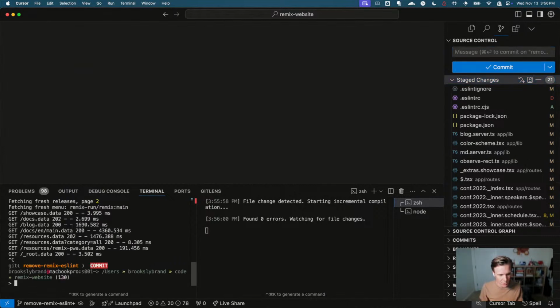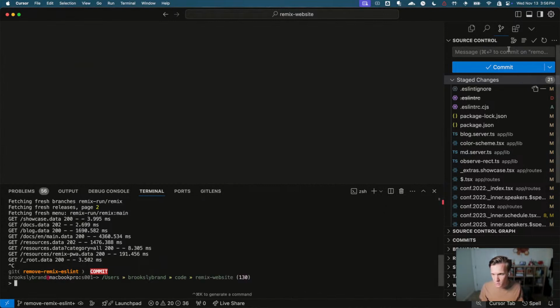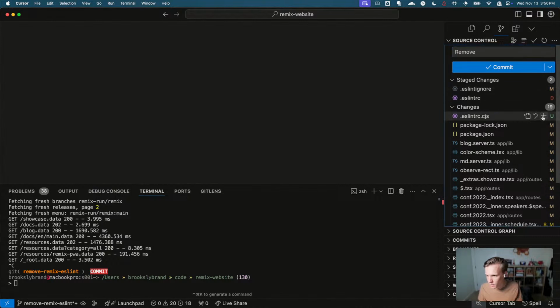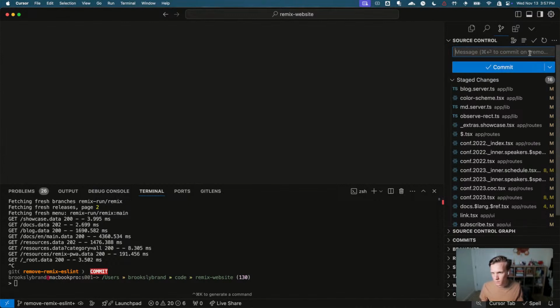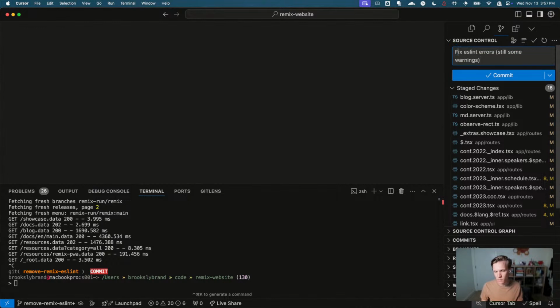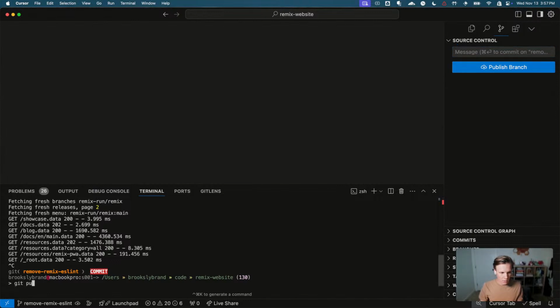So what I'm going to do here, I'm going to make sure I'm on the right branch. I am on remix ESLint. Perfect. I'm going to delete this, and then I'm going to say remove. Actually, I'm going to do this in 2 steps. I don't know why, I just prefer doing things this way. So remove @remix-run/eslint-config and replace it. We'll say remove and replace. And then fix ESLint errors. Still some warnings. And we'll push that. Actually, we're just going to do gh pr create --web.